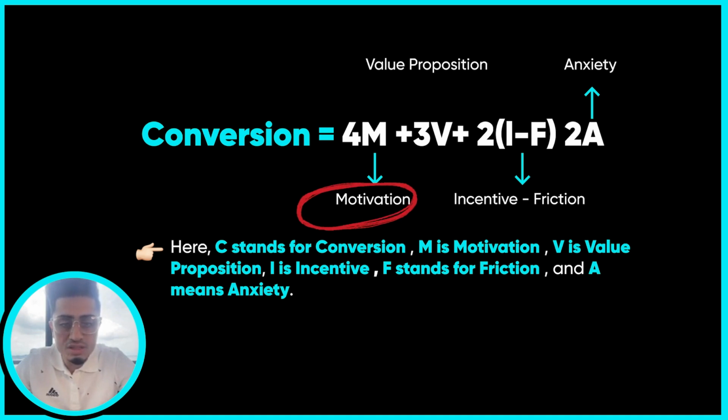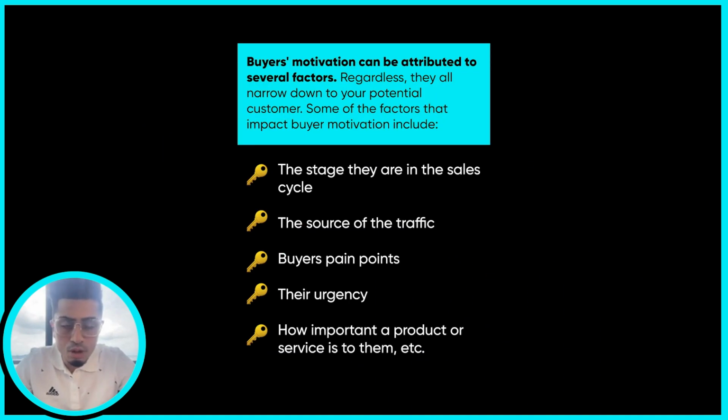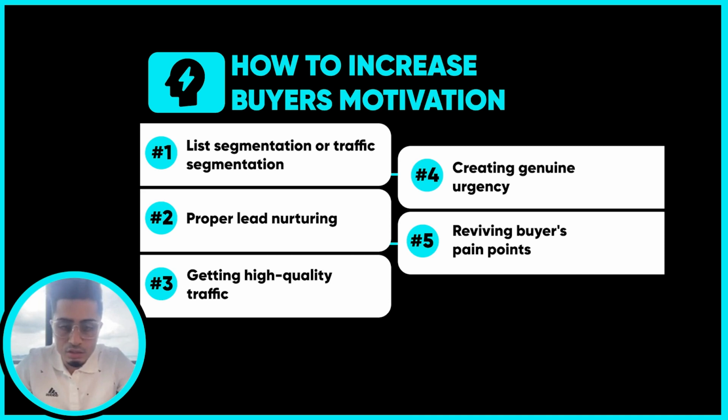So buyers' motivation today can be attributed to several factors. Regardless, they are all narrowed down to your potential customer. Some factors that impact your buyer's motivation include the stage they are in the sales cycle, the source of the traffic, buyer's pain points, their urgency, and how relevant a product or service is to them. Now, when we look at this, we have to ask ourselves, how, as conversion experts, can we increase the buyer's motivation? Now, there are 5 ways we've identified to doing just that.